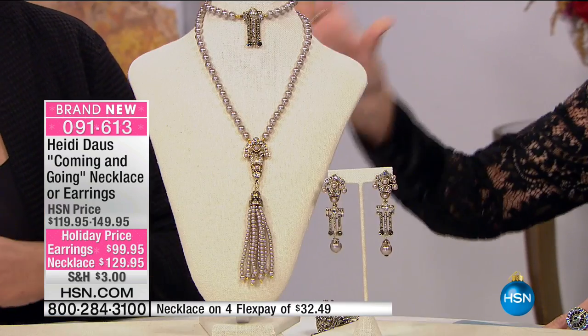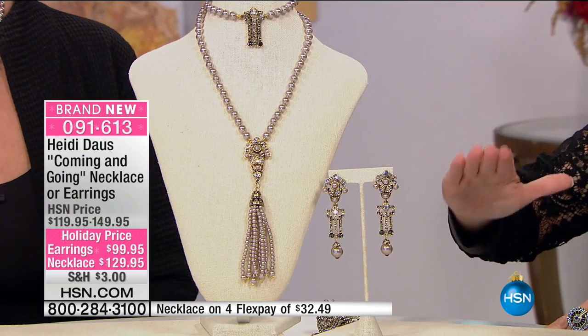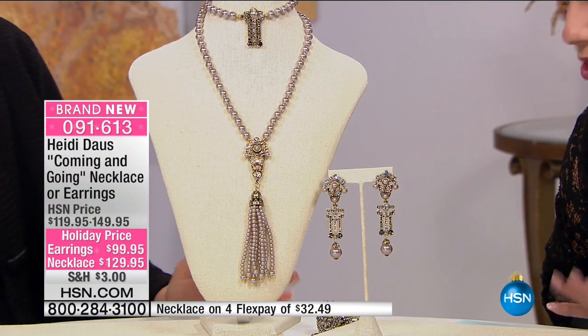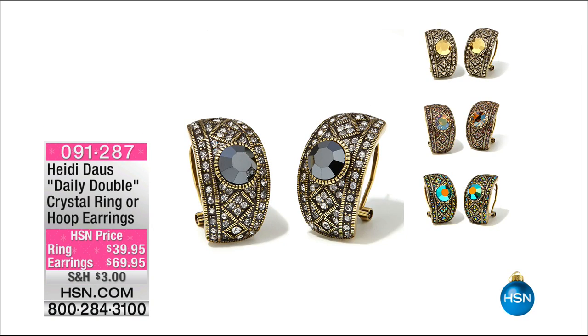So brand new, coming and going, finally that necklace that is gonna fit any type of look that you have, an open backing in the front, wear it four different ways, and not breaking the bank, but certainly looking like you did. Yeah, it looks like you went to a Parisian jewelry store and found this gorgeous piece. It really does. It looks like you picked it up at some fabulous auction house. Oh, yes. Now, no kidding.